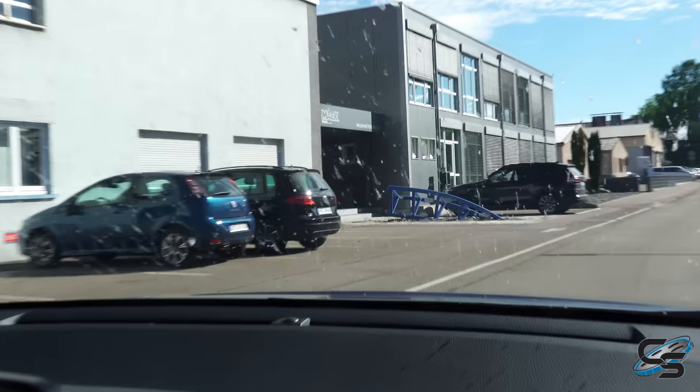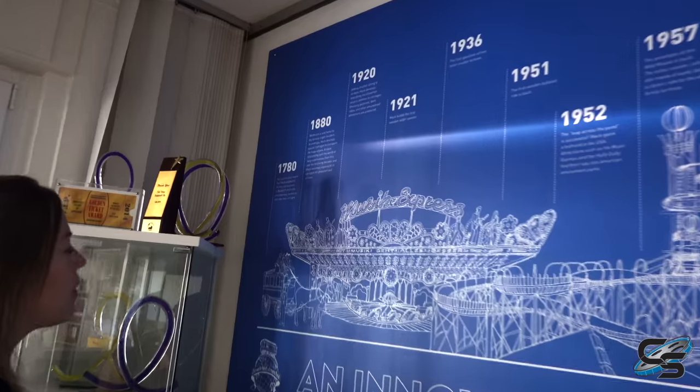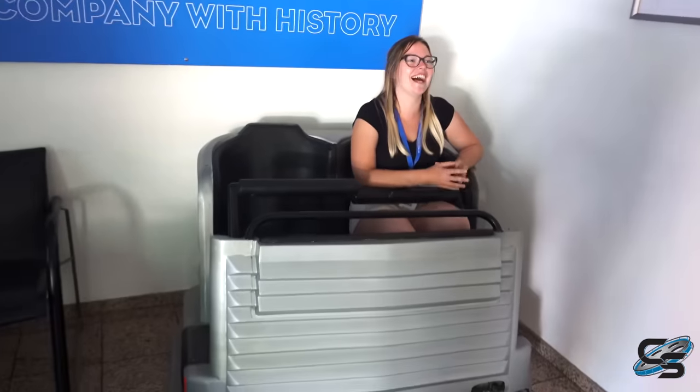Oh my gosh, look, it's track in the ground. Company started in 1780. There's a golden ticket right there. We locked Sarah in the old Eurosat car. Yeah, but he said he's gonna bring me food, so it's okay. It's run for over 30 years sitting here in the lobby.